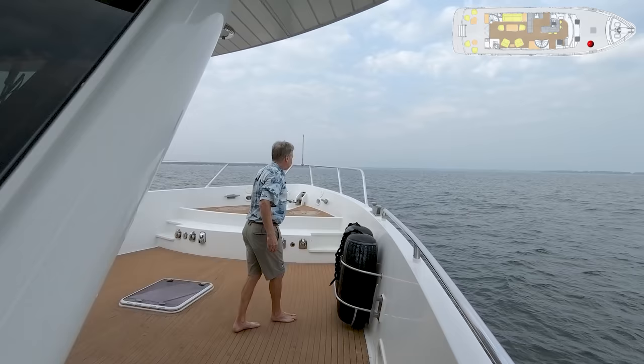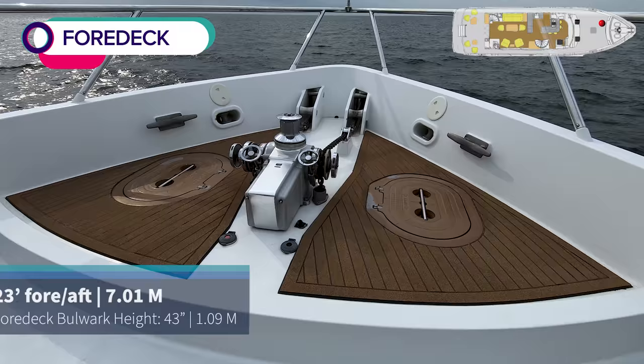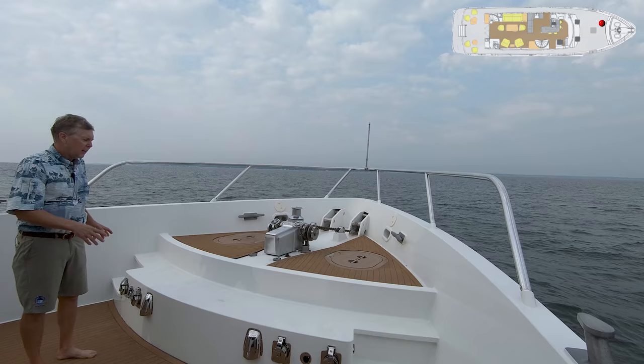It's a huge foredeck up here. Very comfortable. You have an anchor platform forward. Two anchors ready to go coming to this horizontal windlass with a capstan on top. Two Freeman hatches giving you access to the chain locker. And then you have shore power and water built in right here. This is very impressive. It all drains forward.